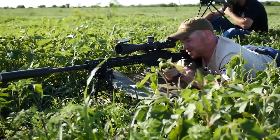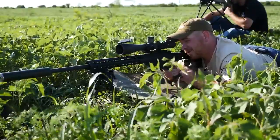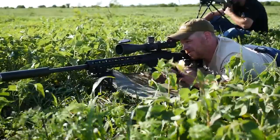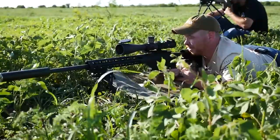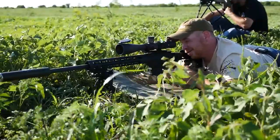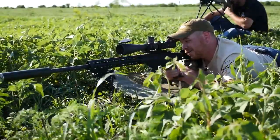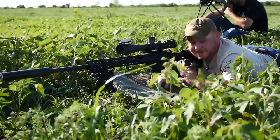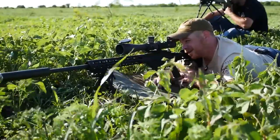This thing is grouping pretty nice, isn't it? Mm-hmm. Ooh, thump. You were about a full minute high on that one. I'm aiming at where the top dot was. Oh, okay, got you. About a half minute high then. All right, so what, 6-7 rounds on target, one right after the other. Not that bad.